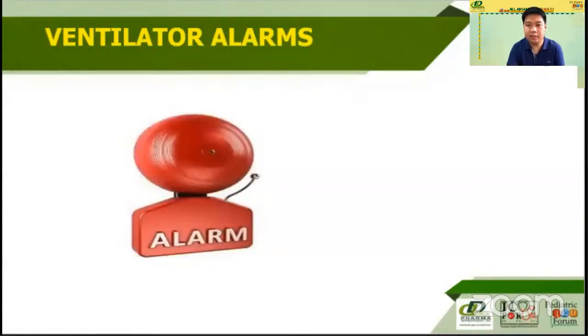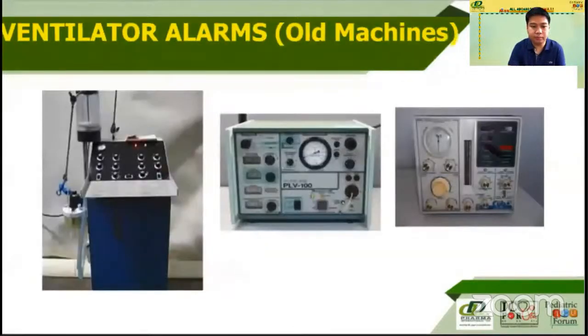Mechanical ventilator alarms are used to warn of changes in patient status. All alarms should be set according to the patient's condition. Patient safety alarms should never be disabled. This afternoon, I will discuss some essential alarms in mechanical ventilators. Back in the days when the ventilators were like this, the most common alarms that you may see are your high pressure and your low pressure alarm.